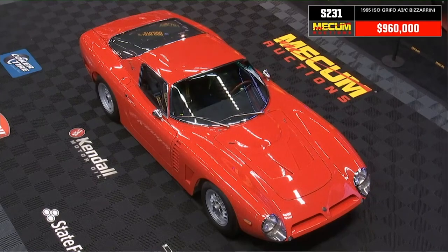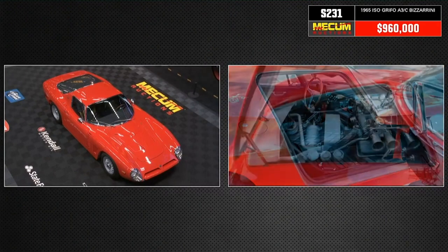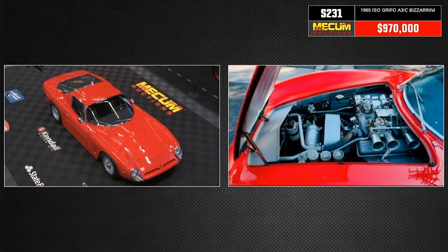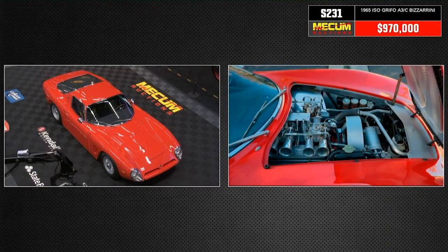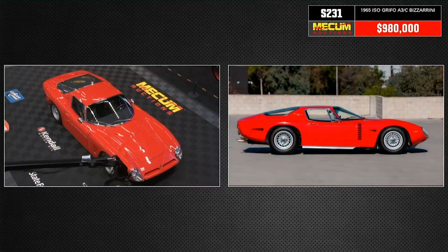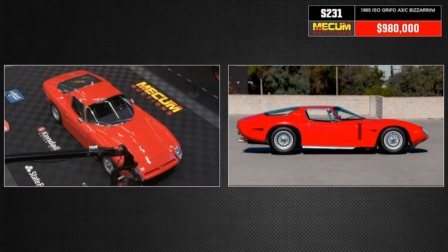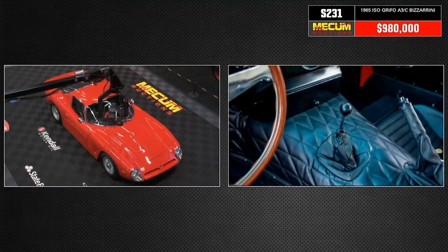$760,000 bid. I had 970. I had 980. I had 980 bid. 970. 980. I had 970 bid. $980,000 bid. 980. Million dollars. Now $1 million bid. You got to be a million. Now $1 million bid. 980 going to be a million. $1 million bid.